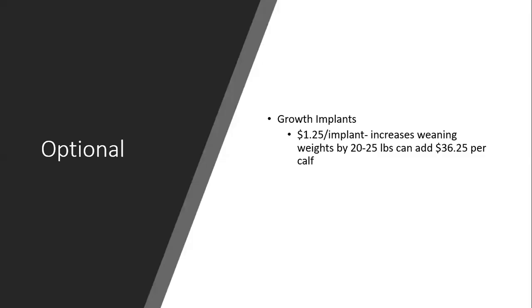Some optional things that we can look at on those calves is growth implants. This is something that some people do and some people choose not to do, but an implant is going to cost you about $1.25. And we've seen from research that an implant on a nursing calf can add about 20 to 25 pounds of added gain on that calf. If we look at that 550-pound calf and value it at $1.45 a pound, that's an additional $36.25 that we can gain off of a $1.25 investment.